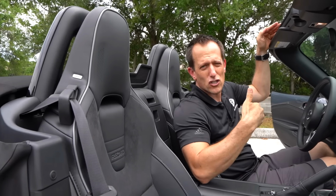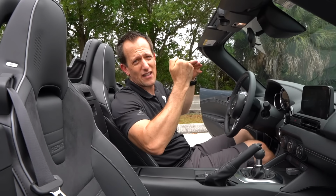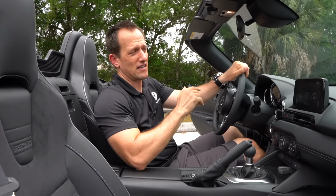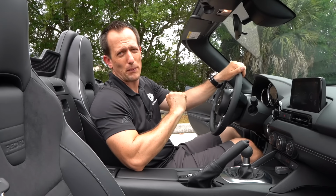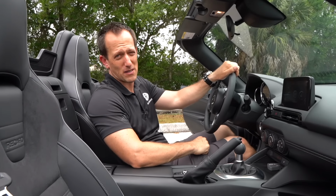A lot of people are always concerned, am I too tall? I'm 6 feet tall, and I'm telling you that I could probably get another inch in here, maybe 2, and still you don't have any wind buffeting when you have the side windows up. It's actually a pleasurable driving experience. But why don't you come over to the business end? I want to show you behind the wheel of this Miata.